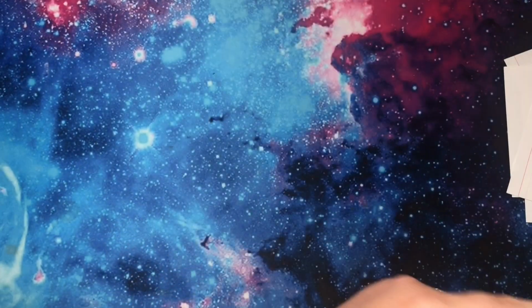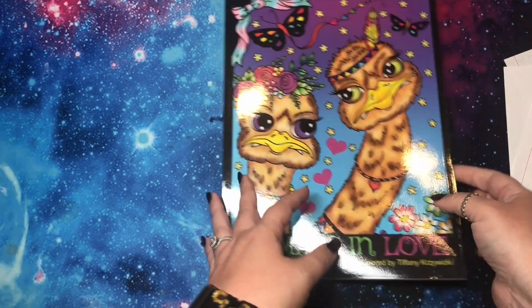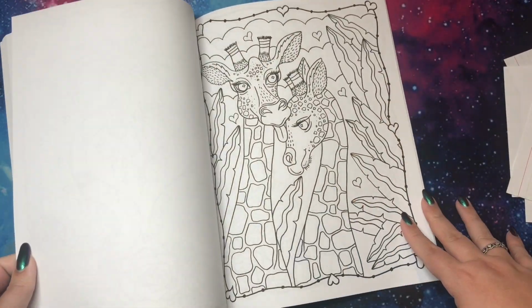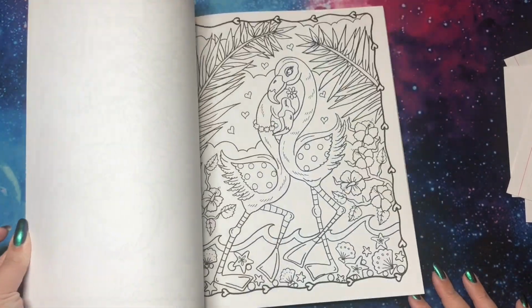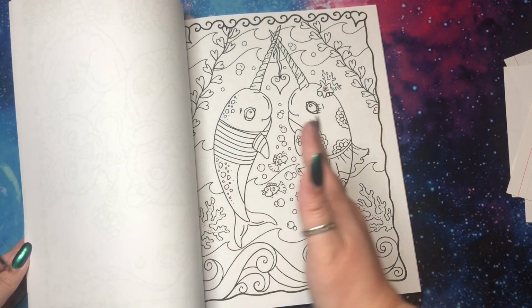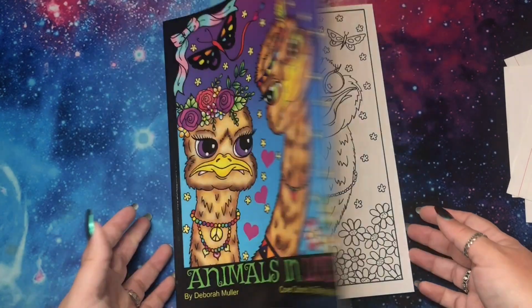I need more Daisy Joy books. They're super cute. I have Animals in Love by Deborah Muller. I haven't gotten to this one yet, but I need to. It just has a bunch of cute animals being cute. So this one I think would be great for split coloring because for the most part, the animals are pretty much on each side. So if you cut that down the middle, that would be a fun time.